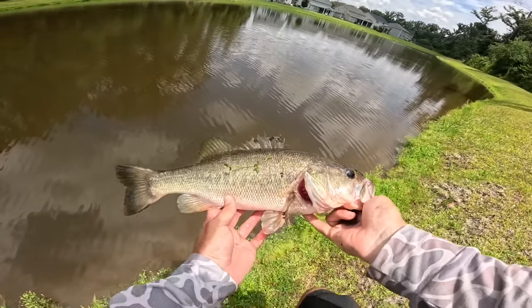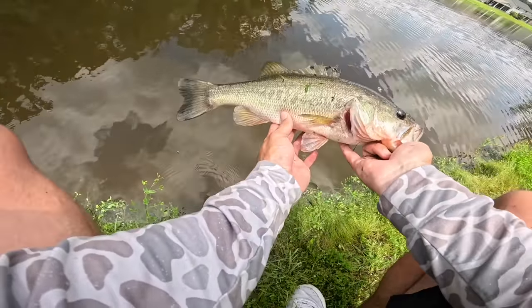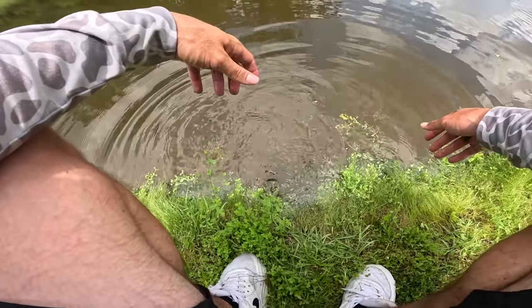Well, that is bait number two, which is the lipless. Pond number two complete, guys. What a hectic way to end it off right there. Let's head on to the next pond with our next bait. Thank you, baby. Oh my gosh.